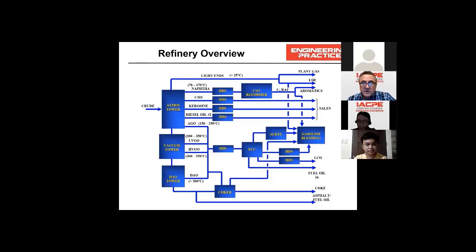So this is one I'll get into a little more about. This is the crude coming into the refinery, and how it's broken down. It'll come in at the atmospheric tower, and it'll go across the top. You have your light ends, which will be your plant gases, which I had mentioned earlier, fuel heaters and stuff downstream. And it can also go into light straight run gasoline. You're going to have your naphthas. This again will go into chemicals or gasoline.